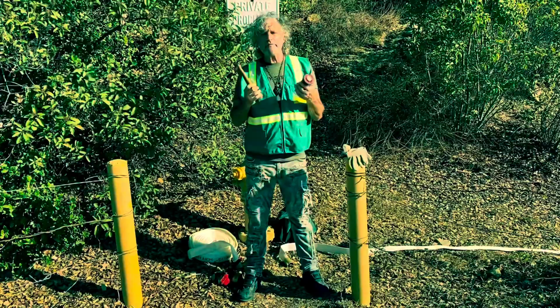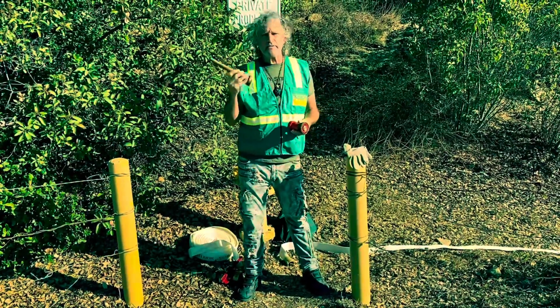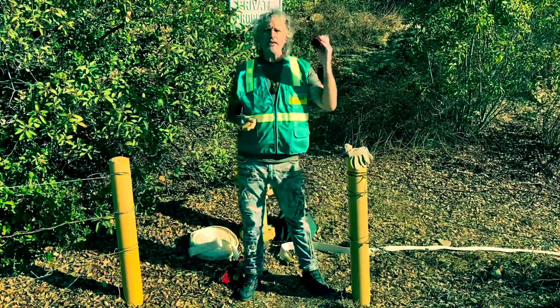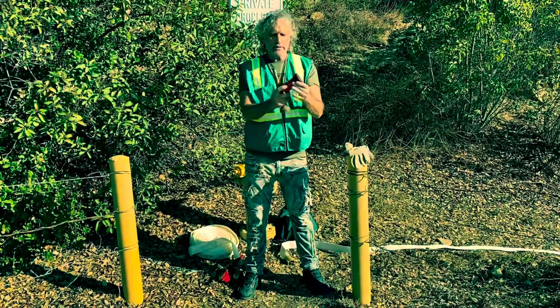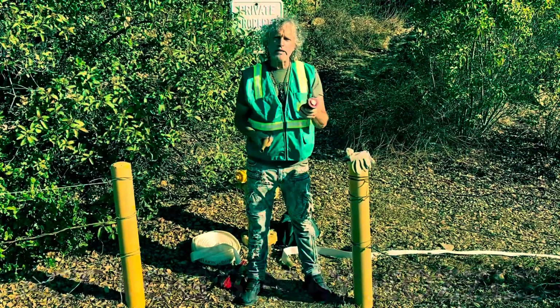These are 2 types of nozzles I want to offer you. This is a cone nozzle with continuous flow, and this is a nozzle that you could turn on and off and control the amount of water you want to spray.